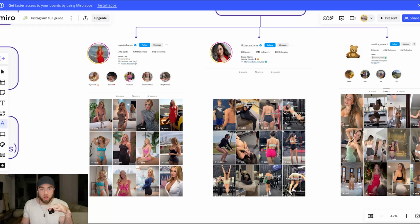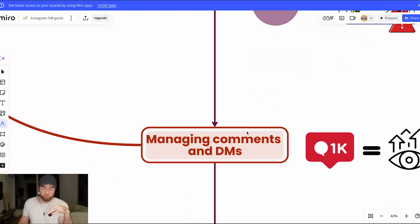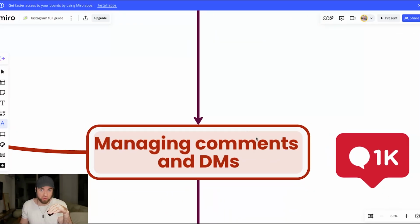Now, what about comments and DMs on your own posts and your own DMs, right? So let's talk about that a little bit because you can utilize those and get a good amount of traffic and get some success from managing those properly, right? So comments are inevitable.